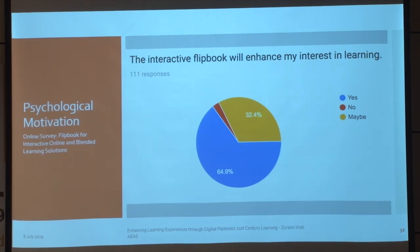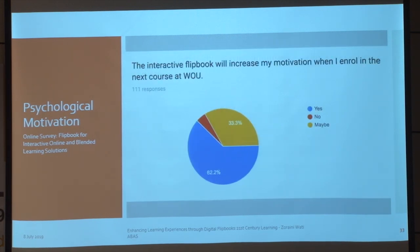64.9% say it will enhance their learning. Now, this one is not giving them the flipbook and them downloading it yet. We just demonstrated it in the class. So this is based on that limited kind of experience. This is what they're saying. And the rest: increase my motivation when I enroll in the next course. That means they use the flipbook. Will the flipbook get them to come back the next semester?